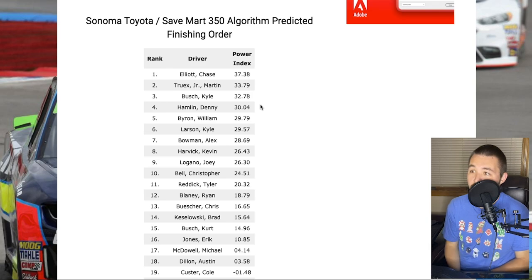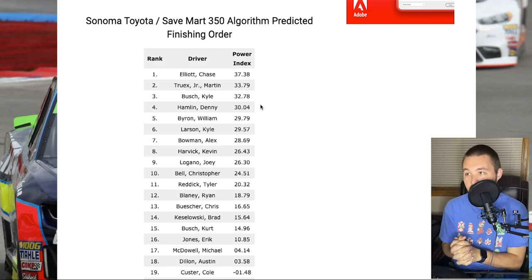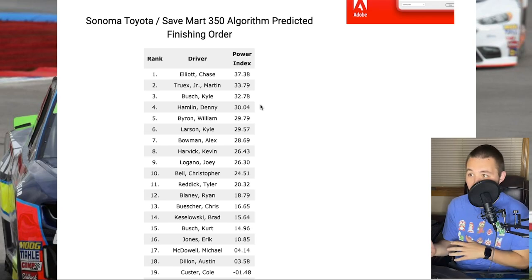Third, projected to finish third, is Kyle Busch. I actually really like Kyle Busch this week. I bet on him 9-1 earlier today. I think he has a strong shot at winning. And I really like those 9-1 odds as opposed to Chase Elliott, who's at like 2.5-1, or Truex, who's at 4-1. Denny Hamlin projected to finish fourth, William Byron fifth, Larson sixth.